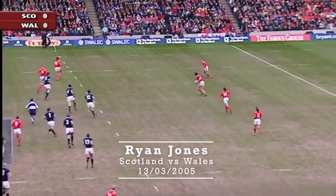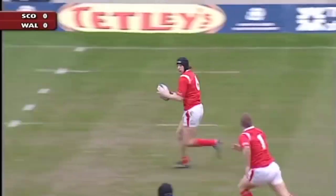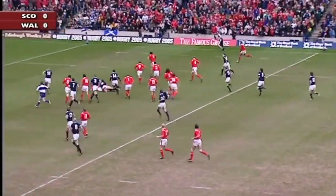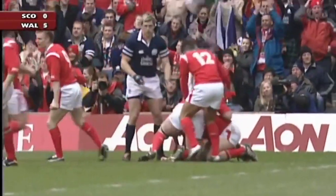To Rhys Williams. And through the gap goes Ryan Jones, and Ryan Jones finds support from Kevin Morgan, and there are Welsh players lining up. Surely they're there now, and out for the try, it's Ryan Jones himself, started and finished.